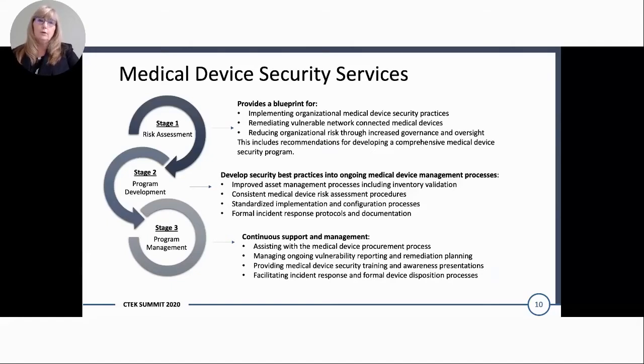The program is a little different. Do you even have a program? Do any of your policies, IT or otherwise, even mention medical device security? I'm going to bet that they don't. Then once you get a program created, how are you going to continue the management of that program? What needs to go into that? What pieces are you looking at?